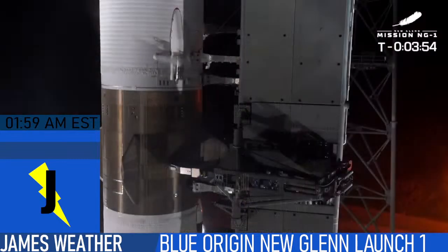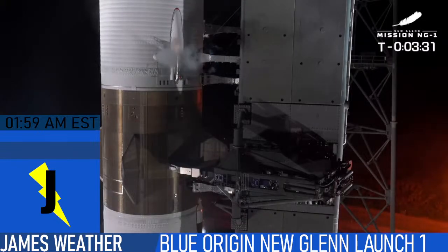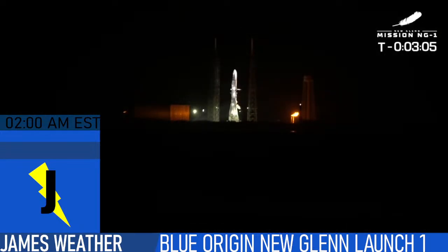T-minus 5 minutes. T-minus 4 minutes. I can't speak. Sequence timer. Oh my god, it's gonna fly. It's going to fly. T-minus 3 minutes, it's gonna fly. T-minus 3 minutes, 30 seconds. And we are officially T-minus 3 minutes for New Glenn Flight 1.